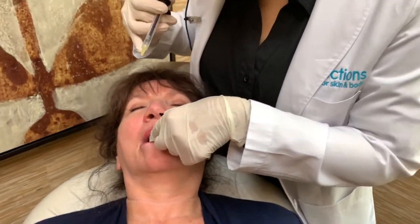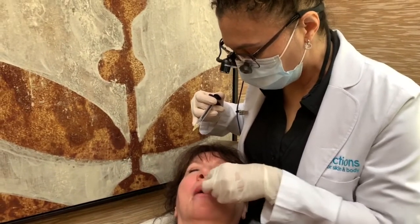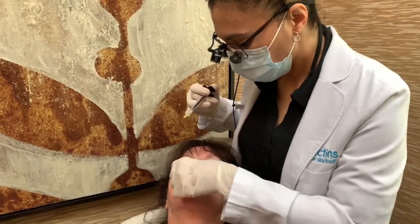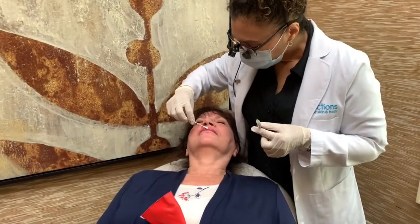It's not abnormal to use both microdroplets and cannula in the same patient with the same syringe of filler, but for the effect I was creating here, I felt microdroplets would work better.